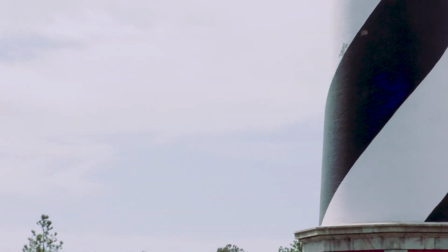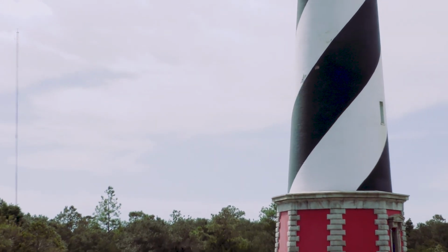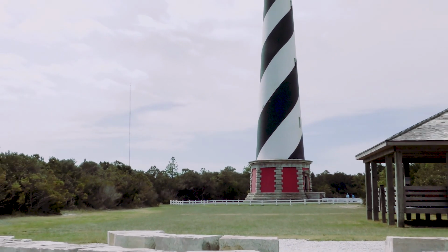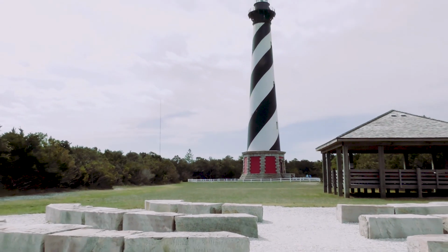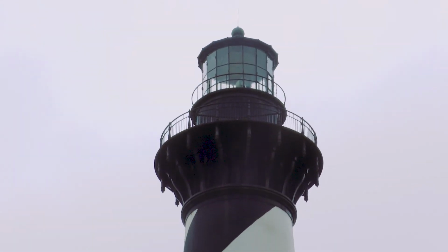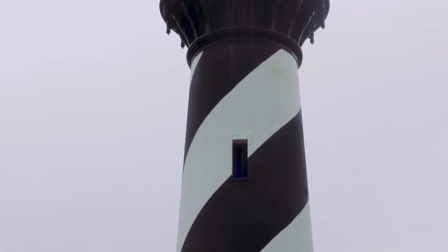Off the coast of Buxton, North Carolina, in an area that ship captains once dubbed the graveyard of the Atlantic, a 210-foot brick structure stands defiantly in the face of terrible storms and constant erosion, with memories that only she can tell. It is this light that has safely led many a sailor past the deadly Diamond Shoals.